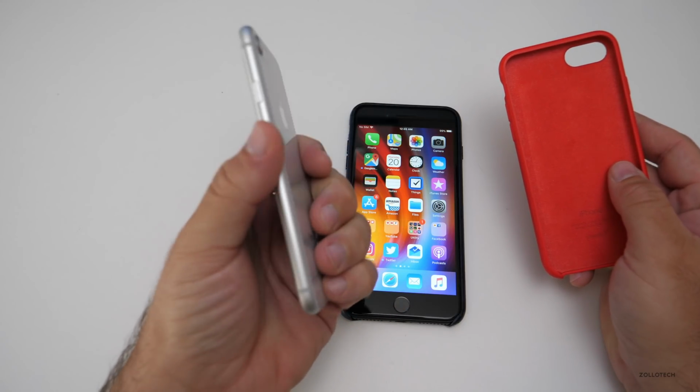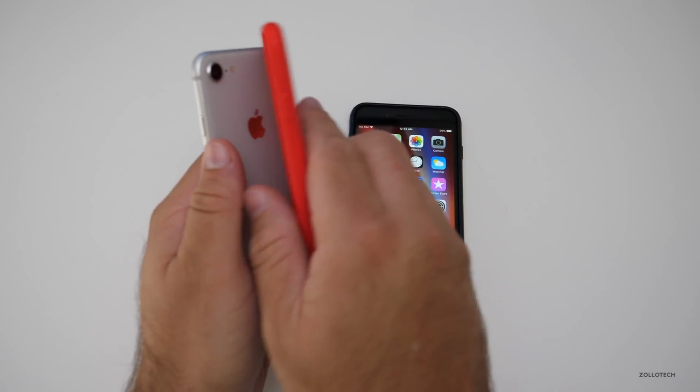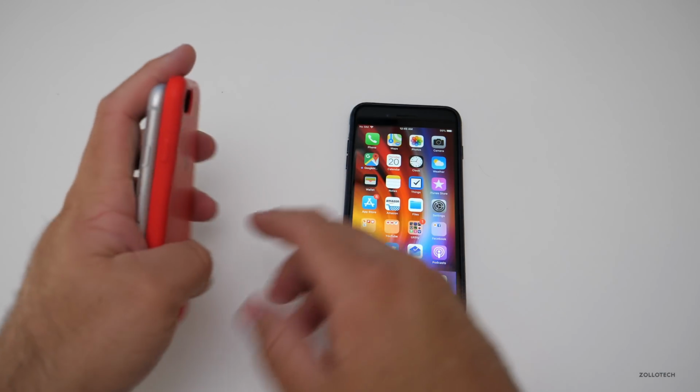It has wireless charging. It feels good in the hands. It's solid. It's heavy because it's glass front and back. And you get the same experience on the 8 Plus.